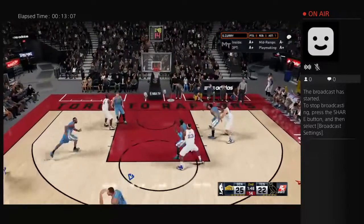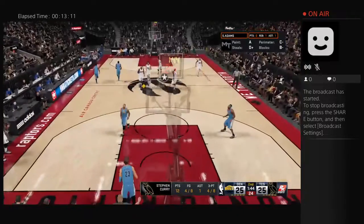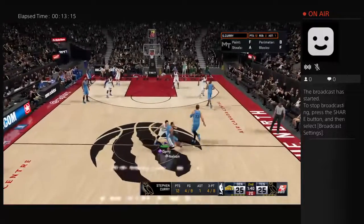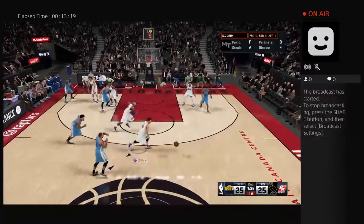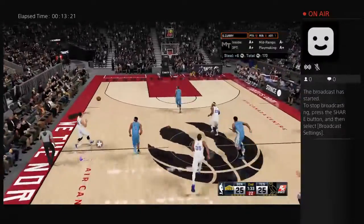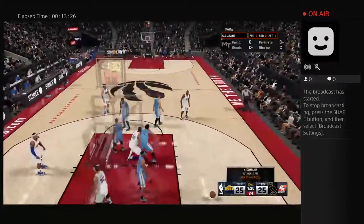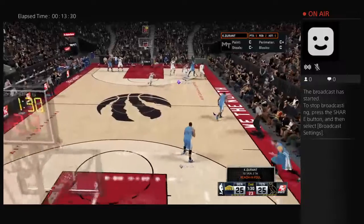It's Curry outside. An absolute pound from three-point range. Curry's got the game tied up here for Toronto. Denver with the ball. There's a minute 34 left in the first half of basketball. Got a piece of it. Chandler with the steal. And there's the call on Durant. That's his first foul.